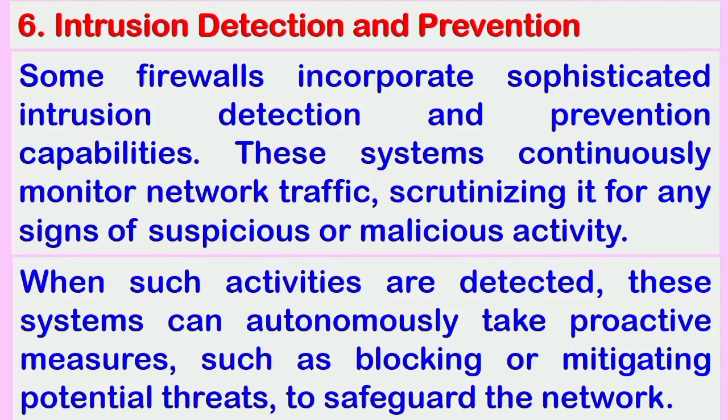These systems continuously analyze and respond to network activity, proactively safeguarding against various intrusion attempts, thereby strengthening the overall security of the network.